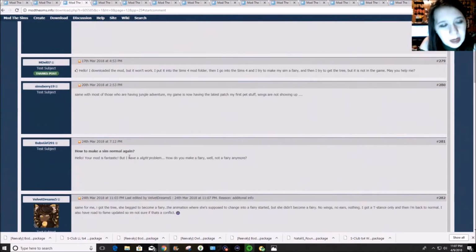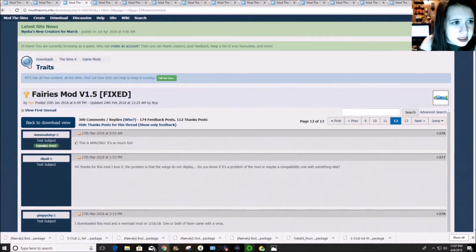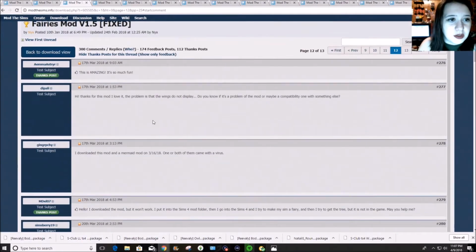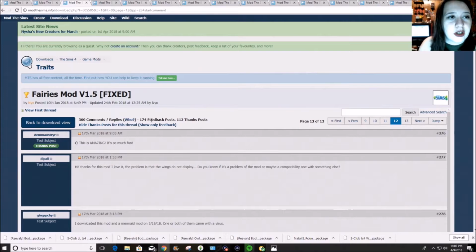But when it comes to the fairy mod, this is the only one that I've kept that I don't think I'm going to get. I was reading through the comments, because you can read through comments and see how it's working for other people. It seemed like a lot of people kept having issues even after it was supposed to be fixed. And it seems like a lot of random sims will be fairies all of a sudden, and I don't necessarily want that in my game.